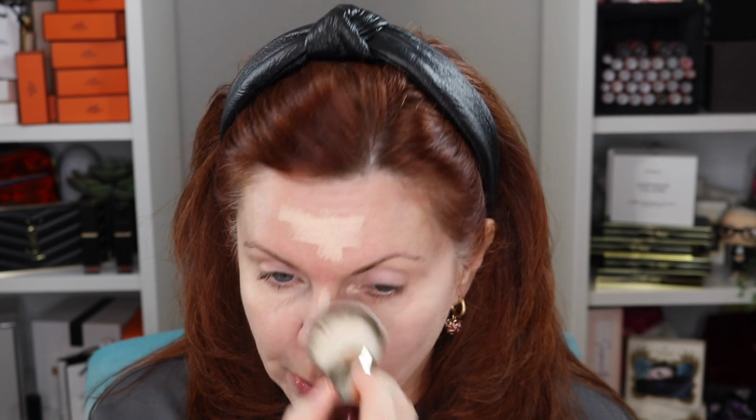It's a little light, but it doesn't look bad. Maybe a little bit too yellow. Let's try a sponge on one side. Okay, sponge is not working. Let's try a brush. Okay, that looks worse. I do have problems with stick foundations, guys, because my skin is generally too dry. That does not look good.